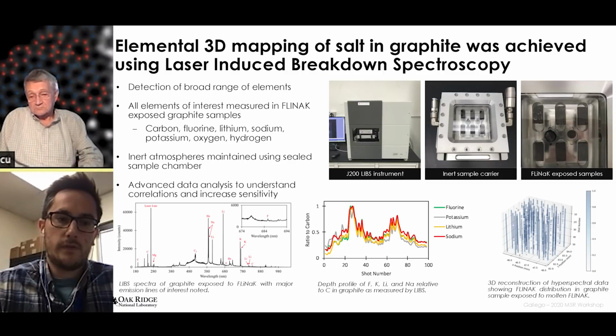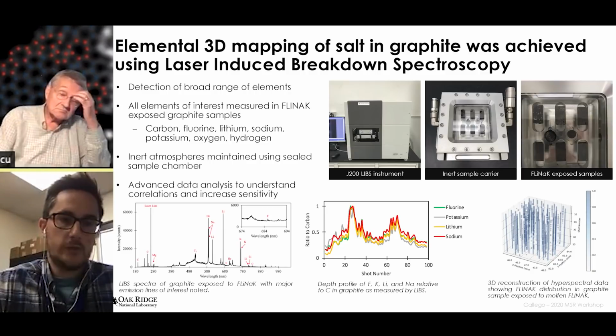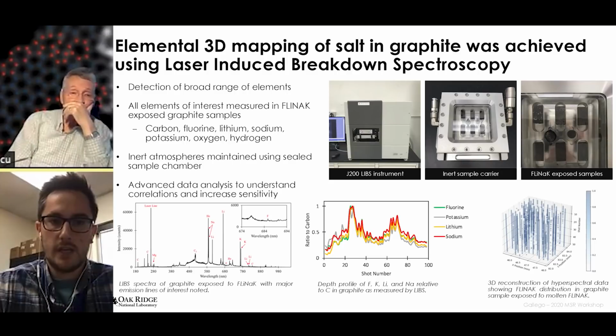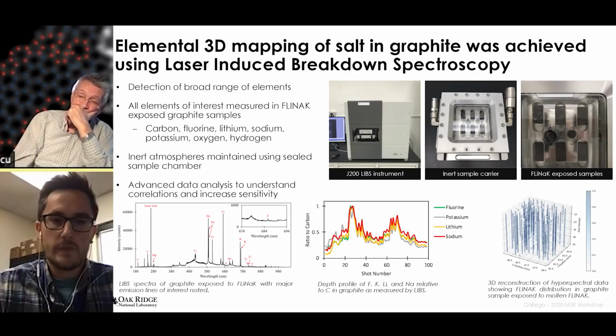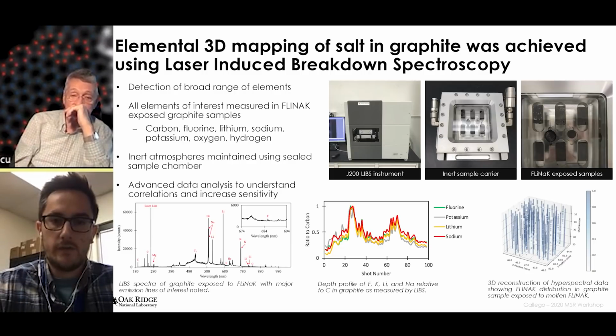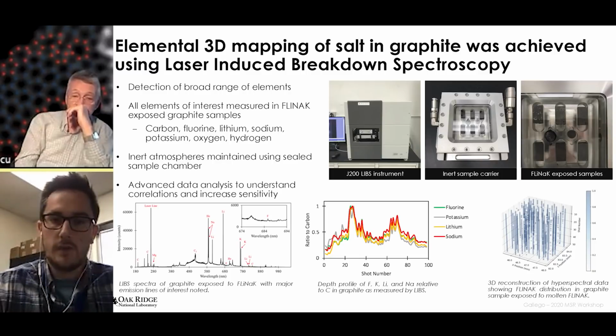So for these samples, we were looking at about 200 shots per spot, so 20,000 spectra per sample. Each spectrum on the bottom left looks something like that, where you've got carbon, fluorine, lithium, sodium, potassium, oxygen, and hydrogen being the main elements that we were interested in seeing in these samples. And then we take that spectral information with the intensities being related to the concentration. We get something like a line scan, shown in the bottom middle, which is just a function of depth. What's the ratio of fluorine, potassium, lithium, or sodium to carbon? And so it tells us about the distribution as a function of depth of the FLiNaK constituents. And then we can take and reconstruct that into a 3D map of those constituents.